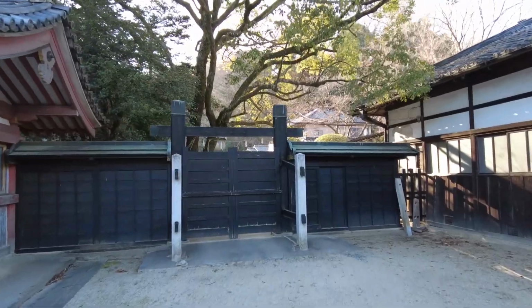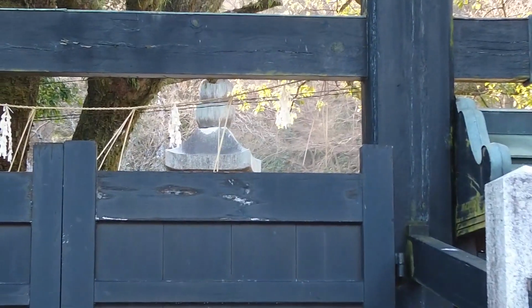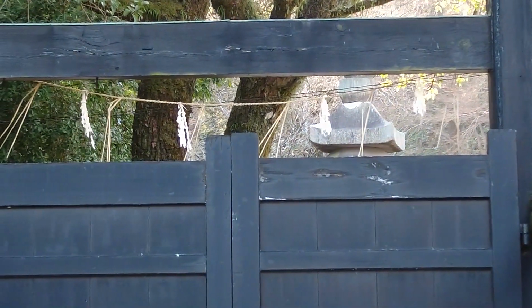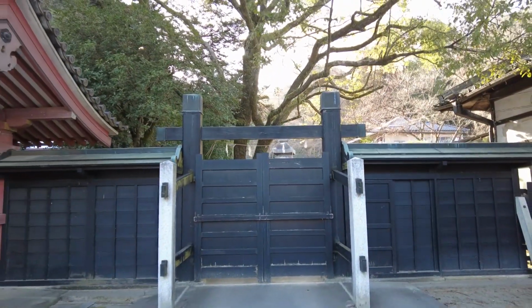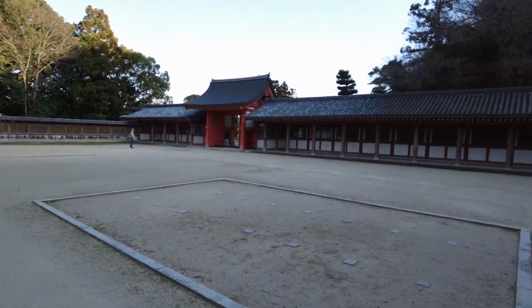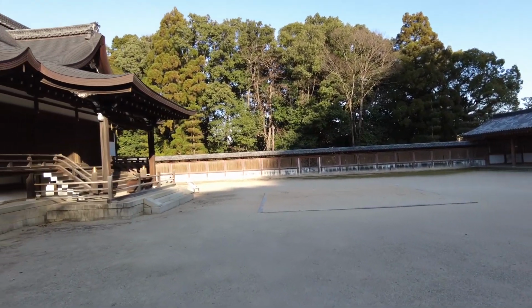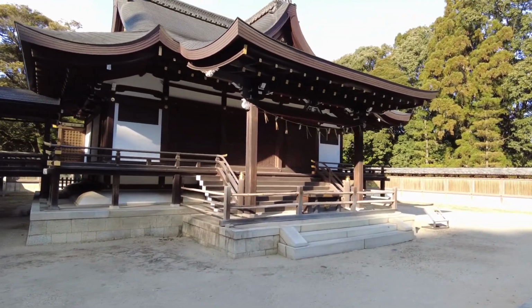Okay, so it's a little hard to see, but in the back, you see it's a stone pagoda. It's cut off, but it's one of the biggest stone pagodas in Japan. So I'm not sure why they have this gate closed. But yeah, very large area. So I'm sure this place is really busy on September 15th. And there must be a meaning to September 15th. I don't know why September 15th.